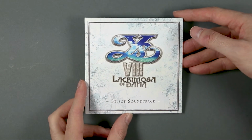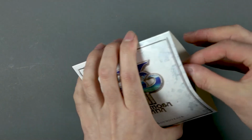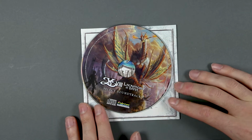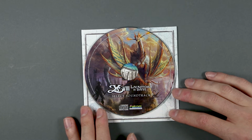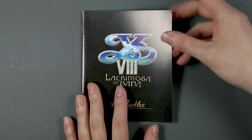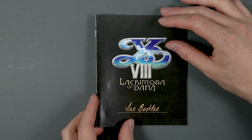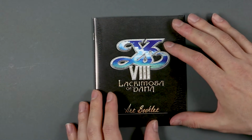So, well, before the manual, let's take a look at this disc, this select soundtrack, just 5 tracks. And again, I won't spoil what's on the cover, with the exception of saying a winged monster. And so here's the... Well, it's not a manual, it's an art booklet. I noticed this now. So, well, let me zoom in a bit.